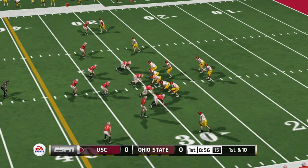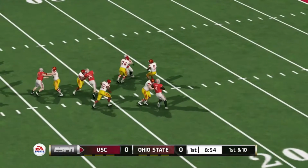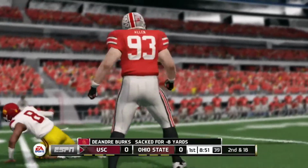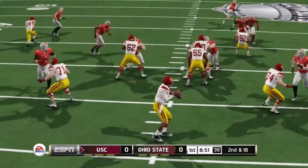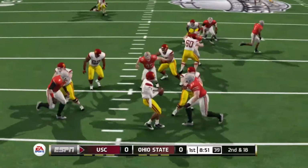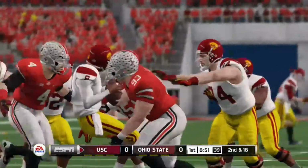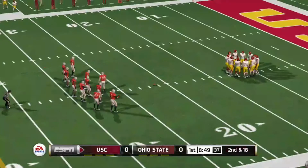Burks to begin in the gun, and to his right, the freshman at tailback Carter Cook. Burks to throw, and early on, things not going well for the young freshman. Oh, we see it right there. Colton Allen gets to him on just basically the D-line pressure right there. He drops back in the pocket. The blocker loses him, and Burks drops for his first sack in the first play of the game. That's an auspicious start for the USC Trojans.